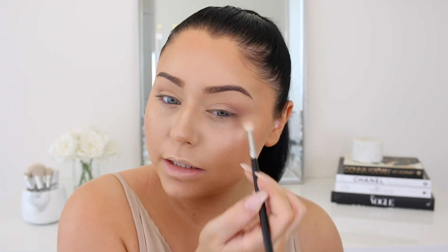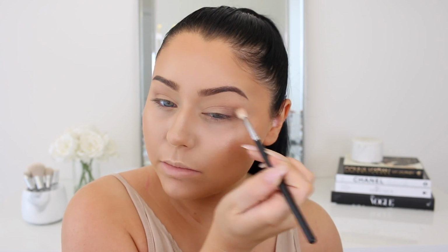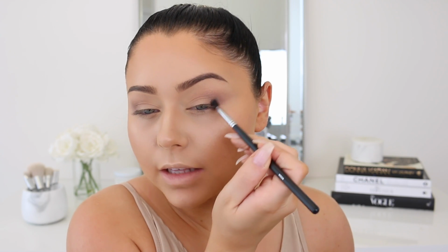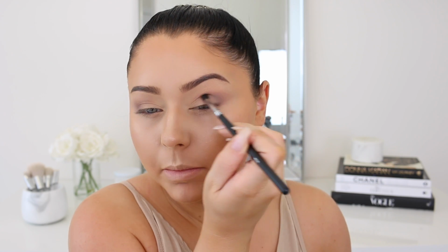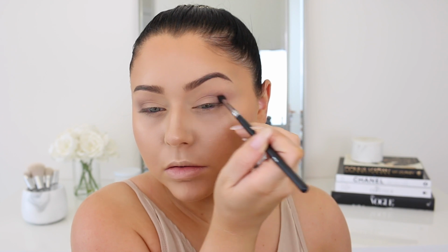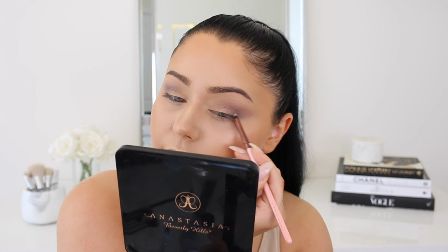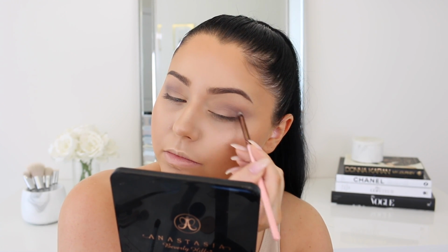And I'm going to do pretty much the same technique and shape. So I'm going to take that same shade on a Morphe 506, and I'm just going to do the exact same thing, just to kind of deepen it up a bit more. So now I'm going to go ahead and pick up a Luxie Mini Flat 151 brush, take that same shade, and deepen it up a little bit more.